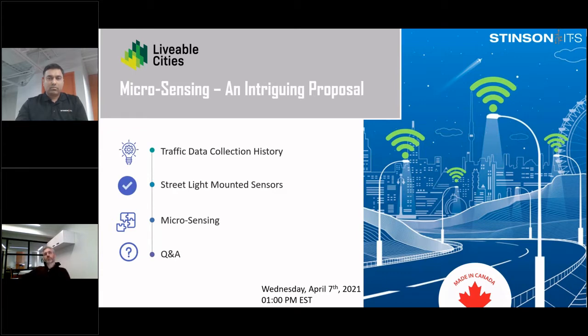forward. Just to outline the progress of the presentation: we're going to first look at traffic data history, what different technologies were used, and some of the challenges and progressions in recent years. Then we're going to focus in on how these sensors are mounted. It's focused around streetlight mounting and some of the unique advantages of that. Then we'll delve into some of the ideas and interesting business cases around micro sensing and what's possible with these sensors. Then of course, we'll jump into a Q&A.